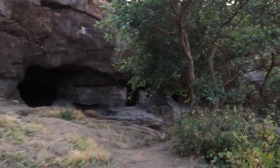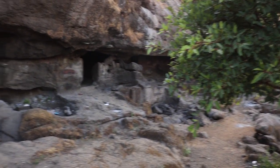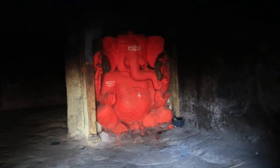So these are the caves I was talking about. These were all made by the ancient people. You can see they are pretty deep. It's not just a small cave. It's pretty dark. See, it goes inside. Yes, we found it. Let me show you the artwork of Lord Ganesh very quickly. See, it was crafted by the ancient people, and this is the cave. This is the Lord Ganesh artwork I was talking about.